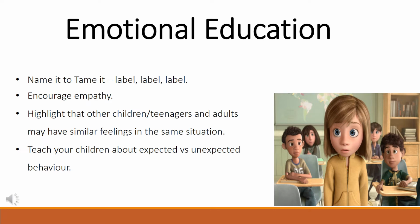Also teach your children about expected versus unexpected behavior. Tell children what is expected of their behavior in a certain situation. Talk to children about how they feel when other people act unexpectedly. Do they feel confused, annoyed, or frustrated? See if they can relate this to when others feel they are acting unusually. For example, what do you think mommy feels when you do this? This is something not every child will be able to achieve. However, it can be useful in helping children who feel that they get in trouble a lot.